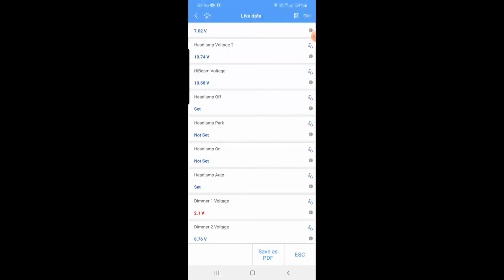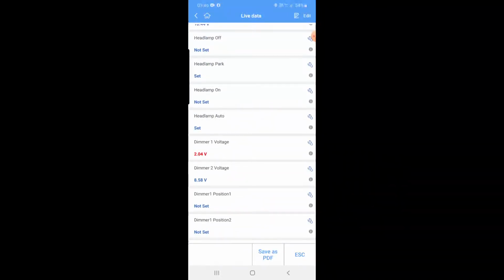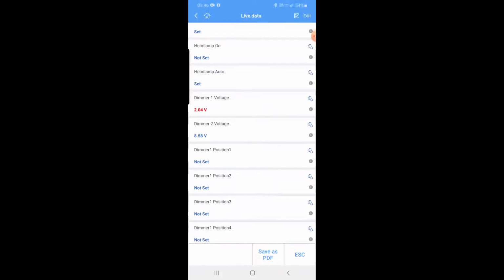Headlamp off. Headlamp park. Why is it showing park like it's now on? Headlamp auto. I don't have an auto function. So those three keys need to be failed. Dimmer is too low voltage. And I don't think so.